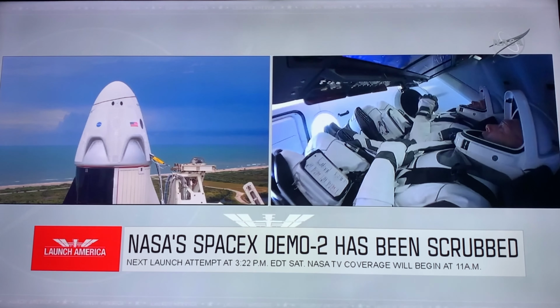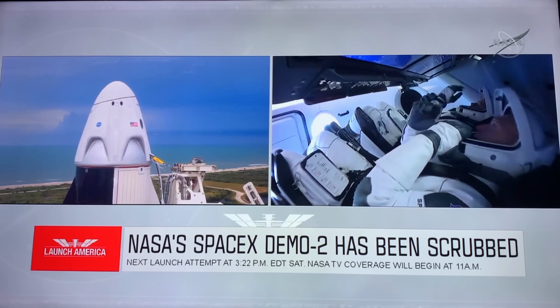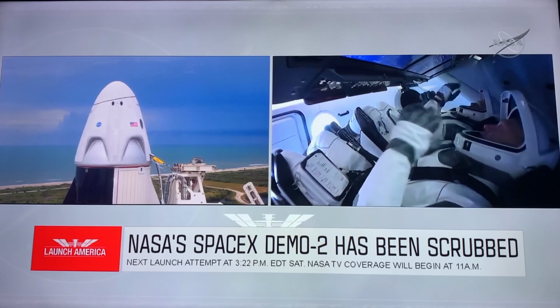SpaceX Dragon with an update. We're holding in 3.4 and we're ready for seat rotation when you are. Copy that. We'll wait for the closeout team to open the hatch and verify clearance, and then we can execute seat rotation. Check that.